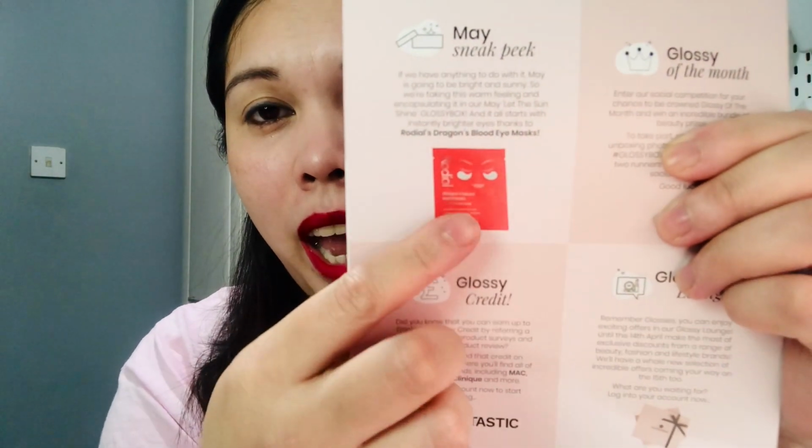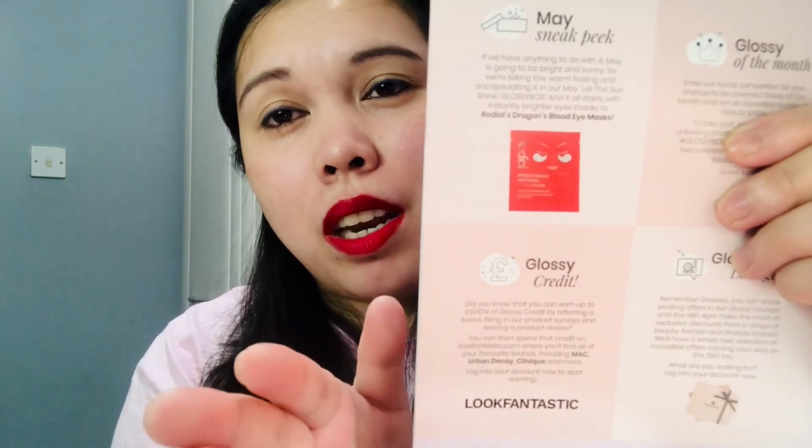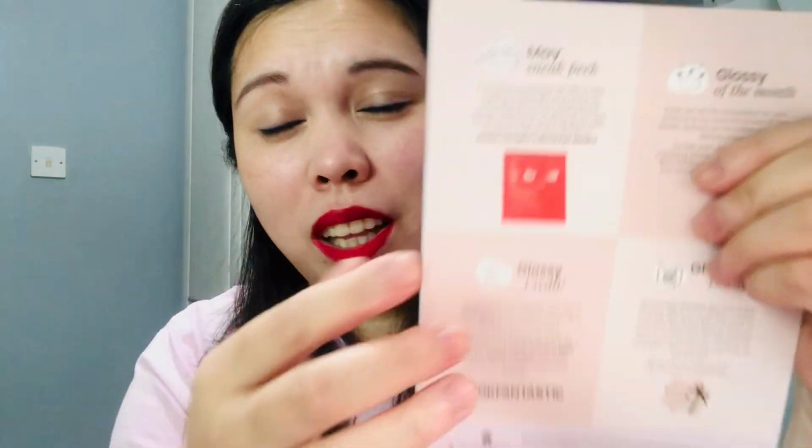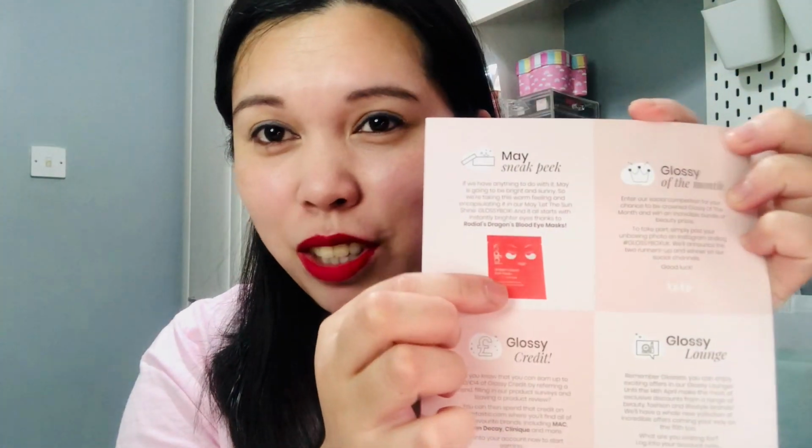Here we go. And we also have the sneak peek for next month. If you don't want to see the sneak peek, just skip this part. It says, if we have anything to do with it, May is going to be bright and sunny. Yes, and it's my birthday month also, so we're taking this warm feeling and encapsulating it in our May Let the Sun Shine Glossybox, and it all starts with instantly brighter eyes thanks to Royal Dragon Blood Eye Mask. So here we go for next month, and I love this product. I tried this one many times. I think I already put this one in my empties, and as I said, it's a very hydrating mask. I know it's quite pricey too, so yes, can't wait to use this one.